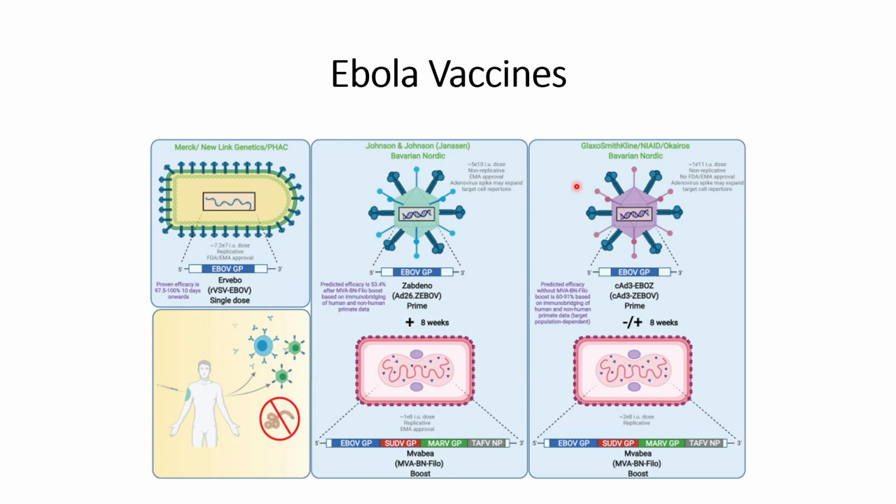Now let's quickly go through the third possible candidate, that is also made by a collaboration of some companies: GlaxoSmithKline, NIAID, AID, Oak, Kairos, Bavarian Nordic, and it also has this adenovirus in it. However, the disadvantage of this candidate so far is that it has not yet been approved by FDA and EMA. So just like the other two candidates, in the first dose it will target only the EBOV GB. It will try to train the immune system of the patient against EBOV GB.